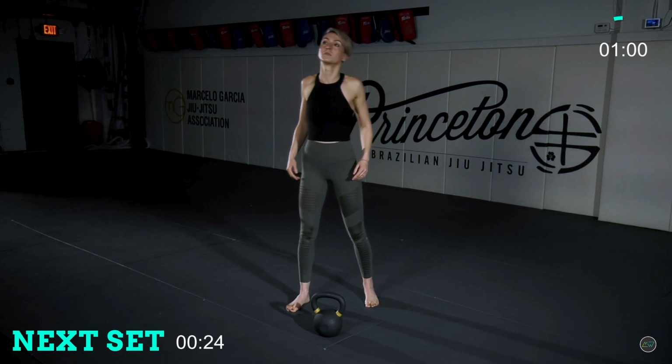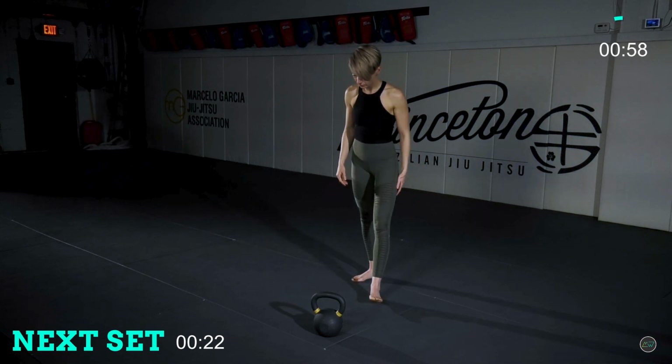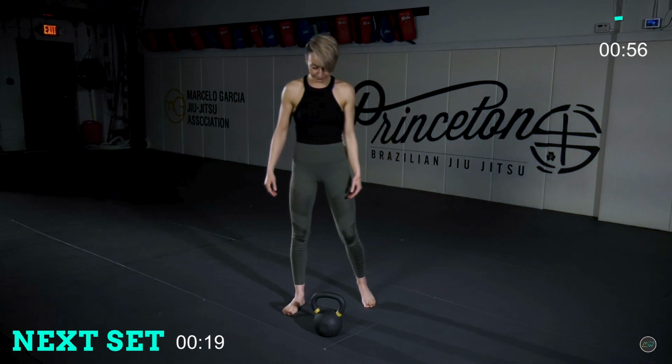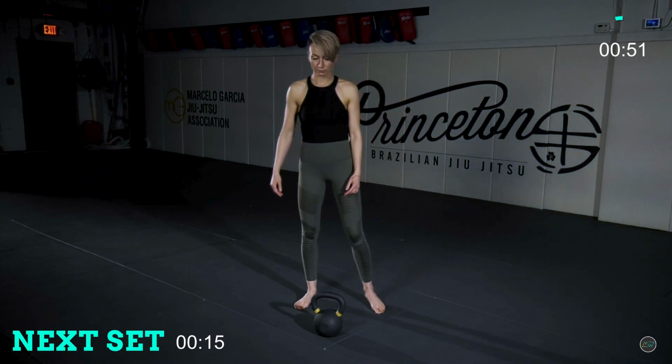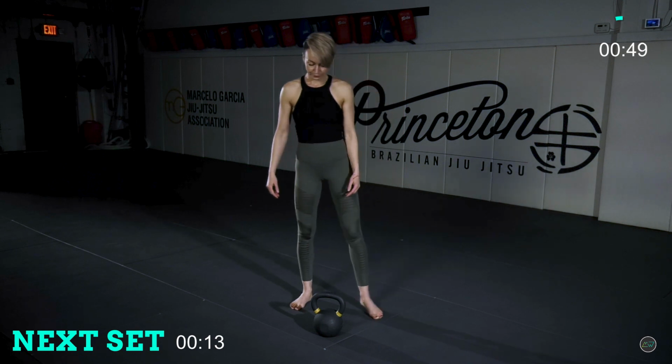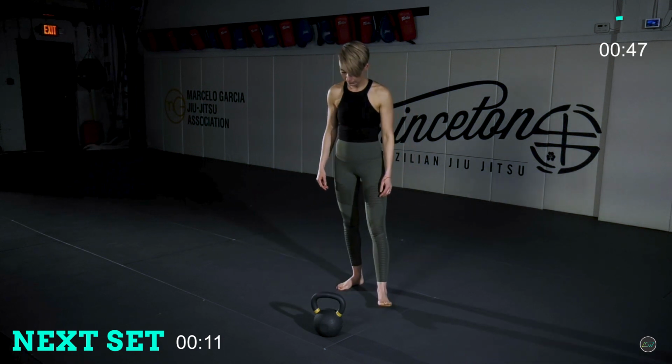And for your final set of today's workout, you have one Turkish Get-Up on the left-hand side. I don't want to see any bent elbows during the performance of this set. Keep that arm strong and stable overhead. Let's make this last set your best set. Finish out strong.